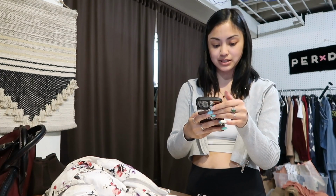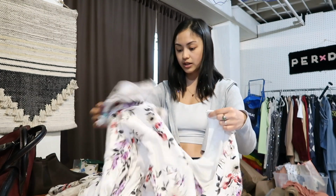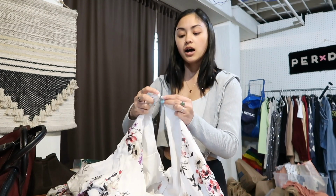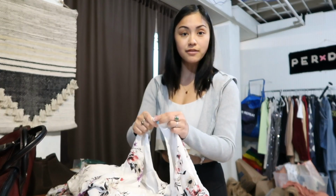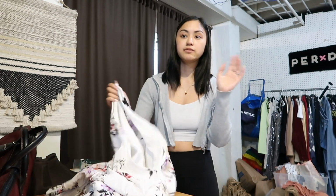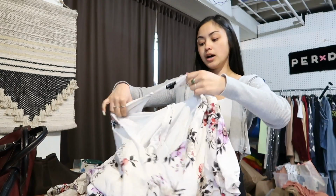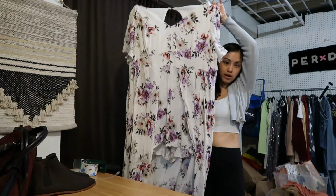Next item, let's see here, is this jumpsuit, which I have been trying to sell in my live sales. Most of my live sales I've been trying to promote plus size items. I feel like that has been a niche that does really well in live sales, so being very specific on sizing. And this was an item that I got on consignment. It's a cute romper, like a maxi romper.